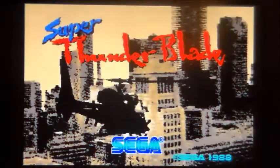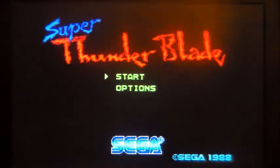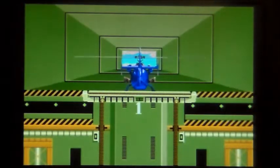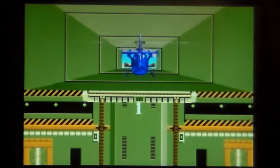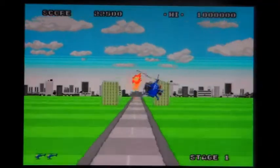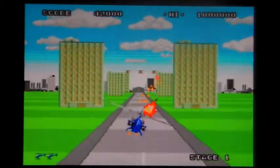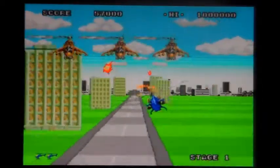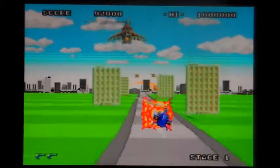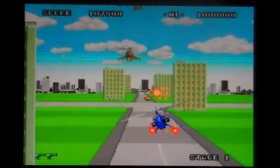Nice soothing music though, right? Let's try that again. Start. Skip to the end. Right. I played it back in the day, I never liked it. But I do know I could actually get somewhere on it. I should have just left the demo running at the start so you could have seen a top-down stage. Ooh!